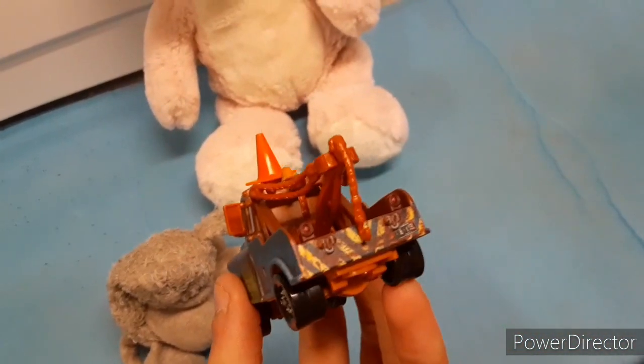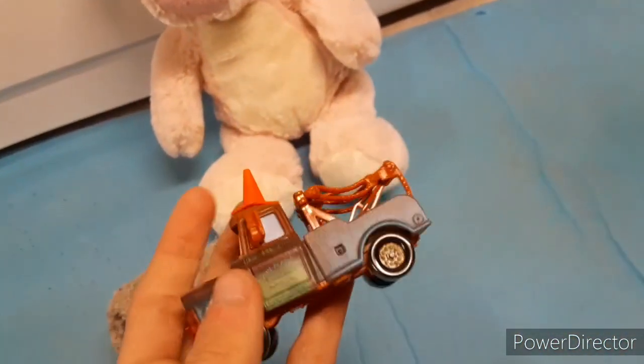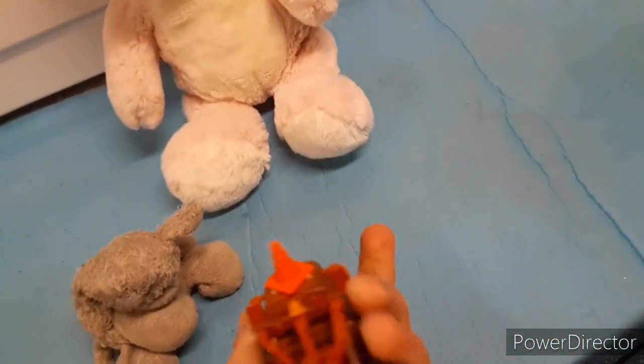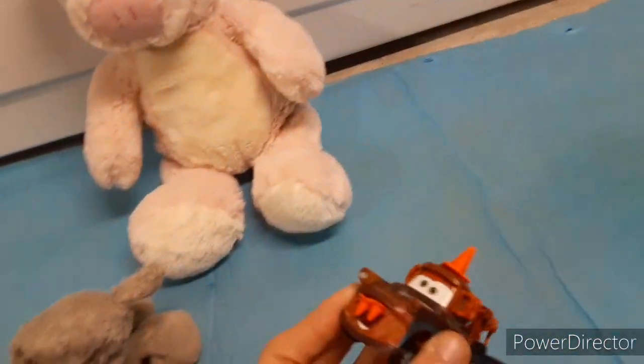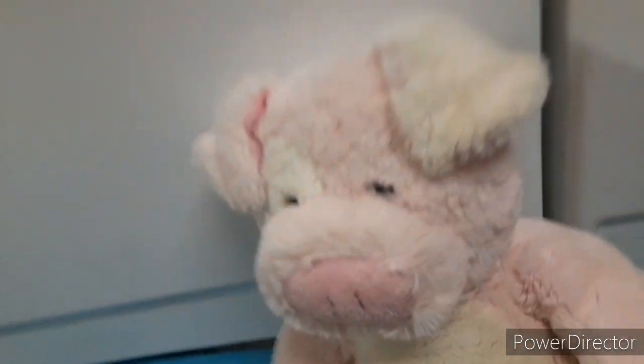Now, since Mattel in Thailand does all the Cars diecast, they brought back a Mater with Cone Teeth. And everybody's after him. Even in Maine, everybody in Maine's after him. We're so lucky to find two of them here. I found one a couple days ago, and Jerry found another one today. Yep, I did. Sure did.